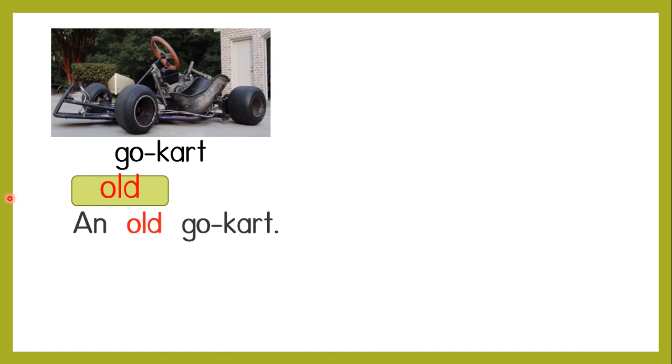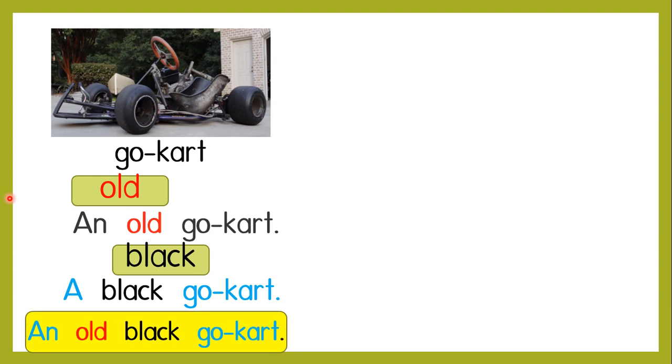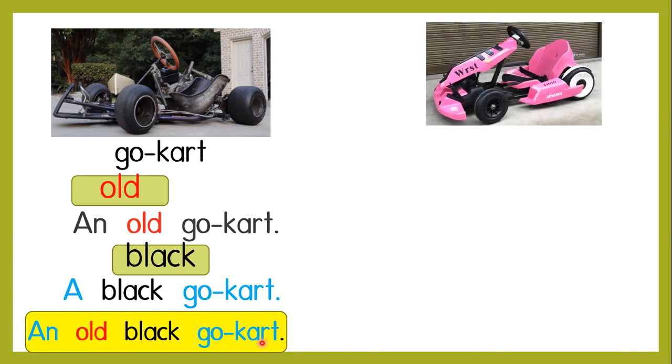So what's the color of the go-kart? It is black. A black go-kart. So now, can you use old and black to form a sentence? Yes, the sentence will become an old black go-kart. An old black go-kart. How about this go-kart?